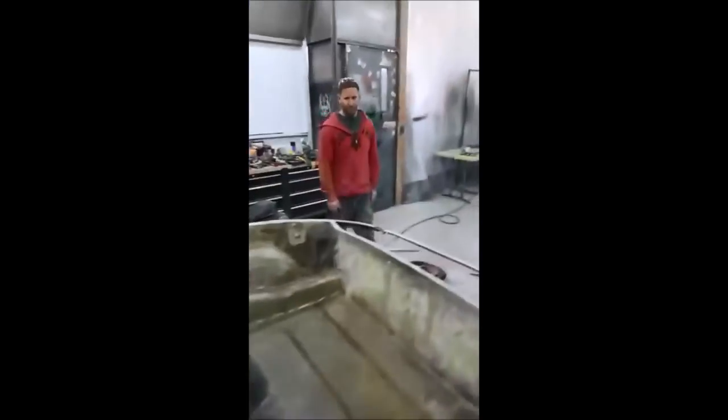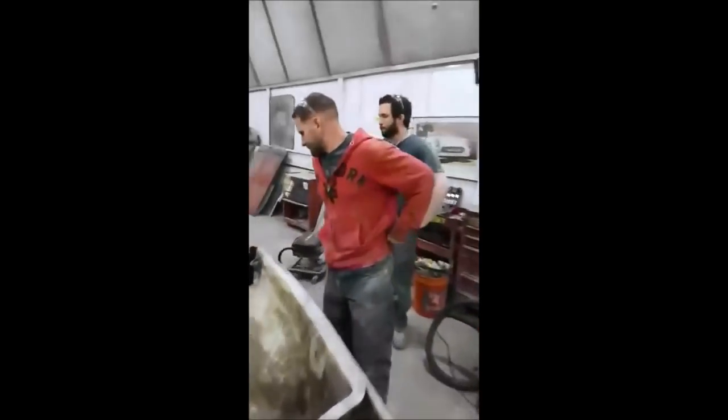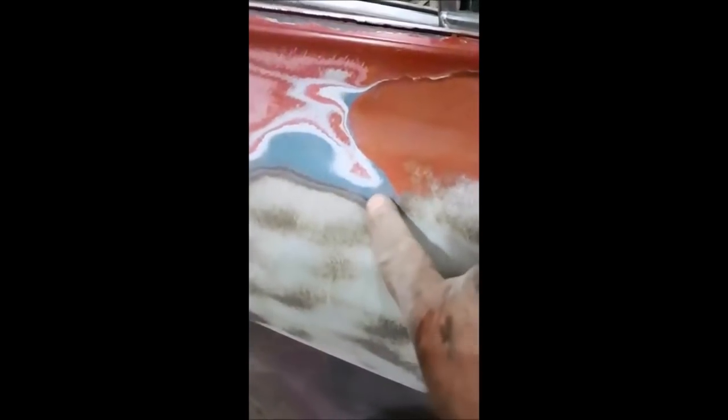We discovered this car's had a few paint jobs. How many, David? At least 3. 3? How many blue paint jobs did it have? 4 then. Okay, 5 paint jobs. Because the car started out white. You can see the white here. And then after it was white, you can see they painted it blue. Then they painted it blue again. Then they painted it red. Then they painted it red again. So by my count, this car has 5 paint jobs on it.